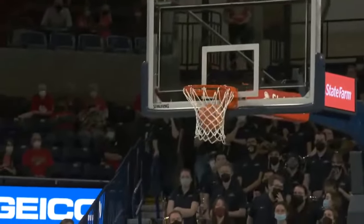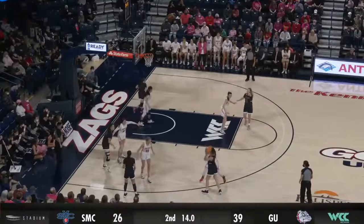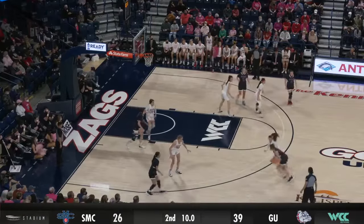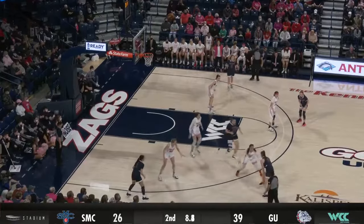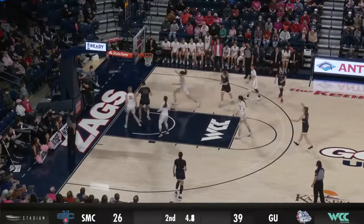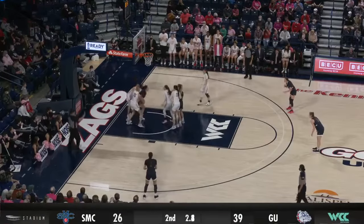Whedon with the inbound. Only 15.7 seconds left here for the Gaels. See if they try to run something or the Zags keep showing their dominant defense and give them a tough shot here to close out the half. But a nice little pick and roll from Bamberger. Salenbein.